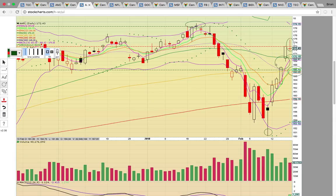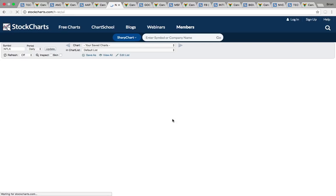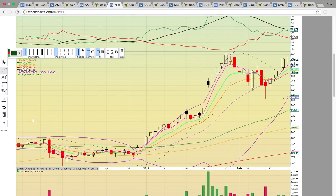It needs to hold those two levels to keep the uptrend going. Notice there is a gap between these two candles. So a pullback, they could fill that gap. If you look here at Netflix, Netflix is another stock that is starting to cool down. It formed the bearish Harami cross reversal pattern as well.